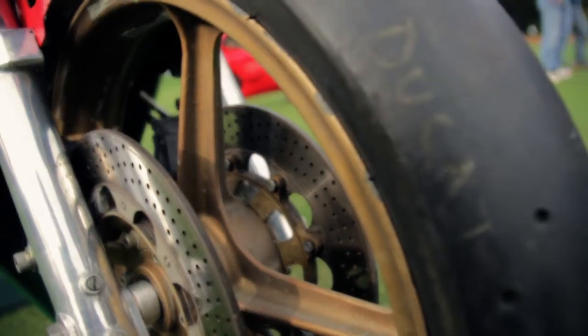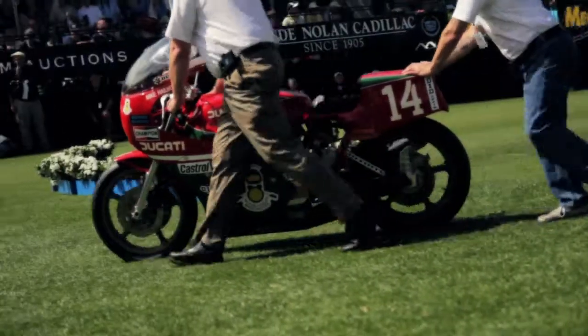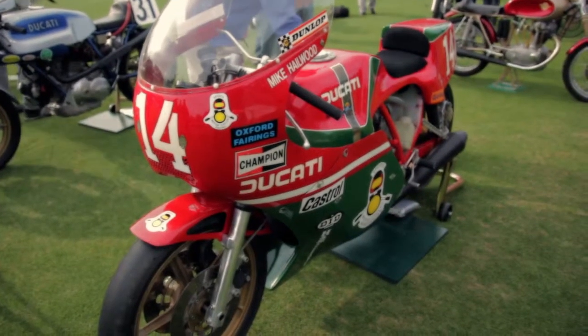Now and again we replace the tyres because we want to take it out and run it, but the main thing is storing in the right environment, in the right climatic conditions. We have to leave it original because it's such a significant piece of history, and I think it's one of the few bikes that survived the actual road and race, so how can you get any better than that?